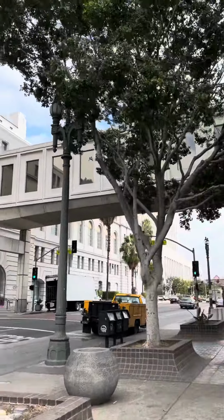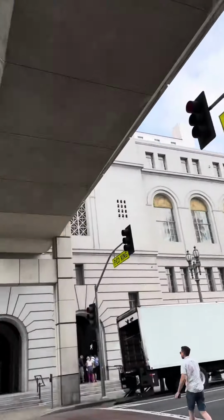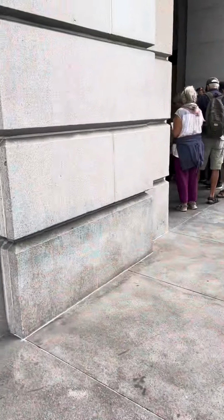Make sure you come on this side that has the bridge. Make sure you don't go into that building across the street under the bridge. Come this way to City Hall. Walk inside, wait for security right there.